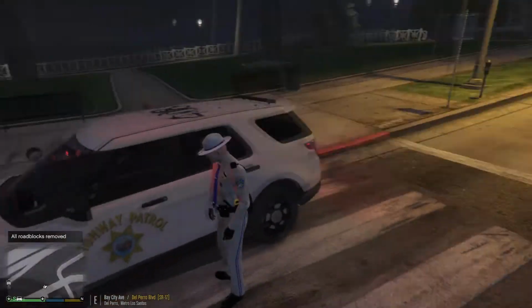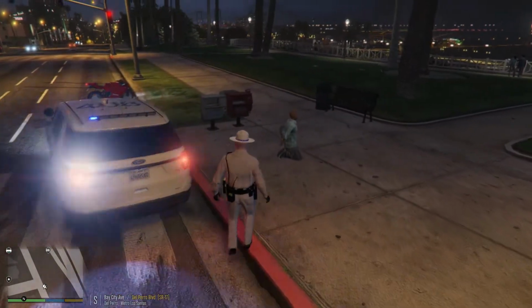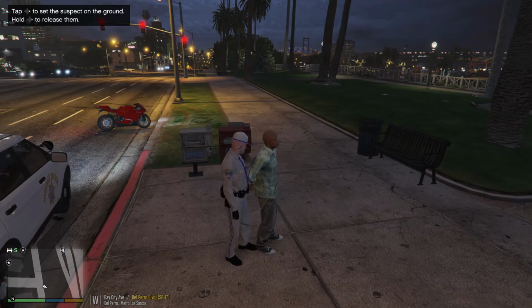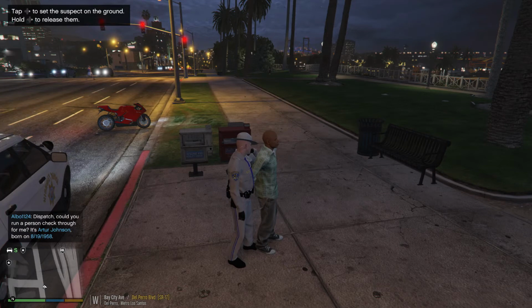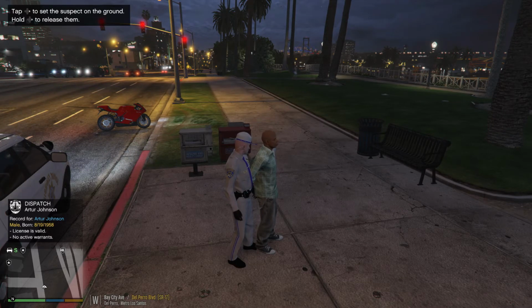Alright, we'll go ahead and just deal with the suspect here. Then we'll deal with the motorcycle. Then we'll get it towed and call for prison transport. Alright, sir, you can stand back up for me. Do you have any kind of form of identification on you? Alright, we'll go ahead and just grab that real quick. Alright, Mr. Johnson, looks like you have a valid license, no active warrants. So you'll just be placed under arrest for those 2 charges. I'm not sure why you ran from us today, but you'll just be placed under arrest for those 2 charges.